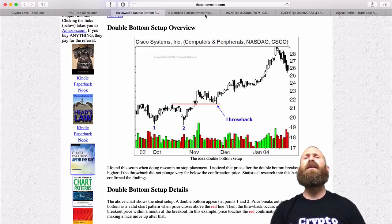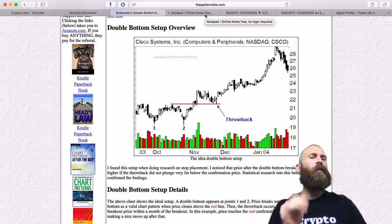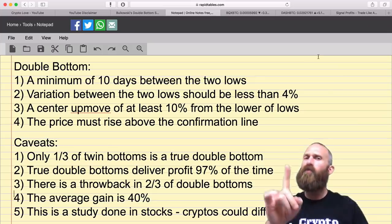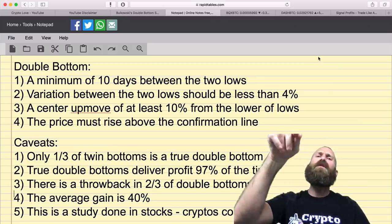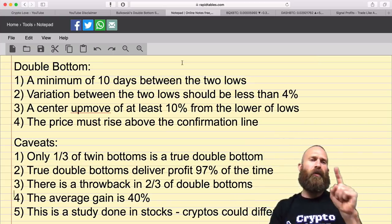So let's take a look because there are some rules. Not everything that looks like a double bottom is a double bottom. There are a couple rules. This isn't Outback Steakhouse. It's not no rules, just right. This is some rules, but when you get it right, you make a lot of money. So here are the rules.